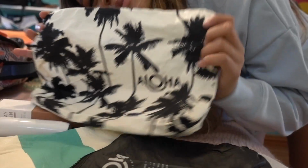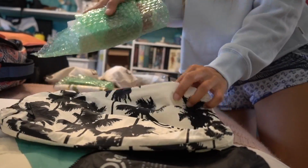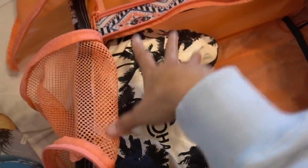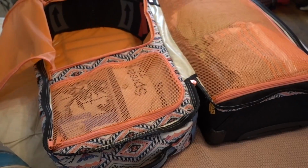Hey guys! So I'm using this Aloha pouch to put some of my beauty care products in. So now that they're all neatly inside a bag, I can start putting them into my suitcase. There we go. Super easy. So that's all toiletries and beauty products.